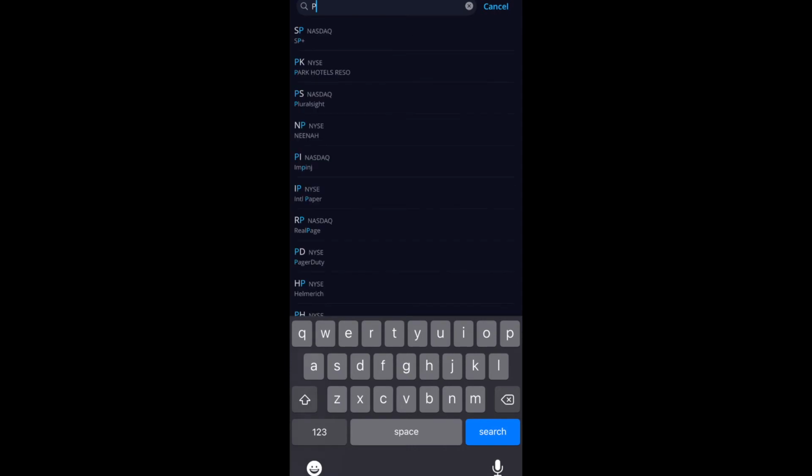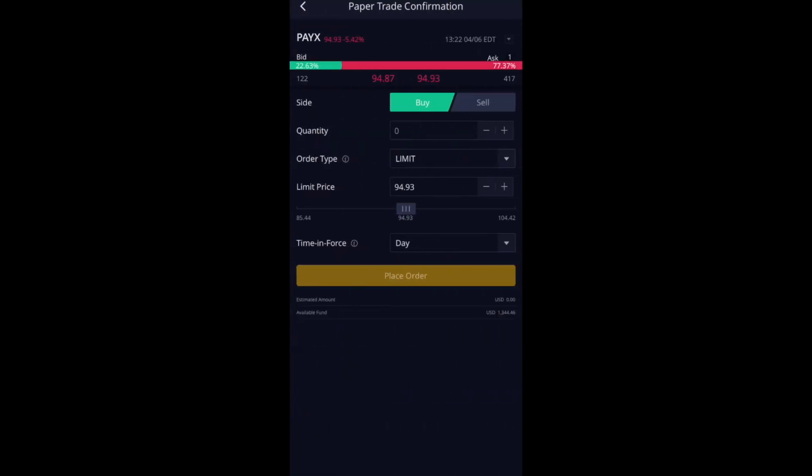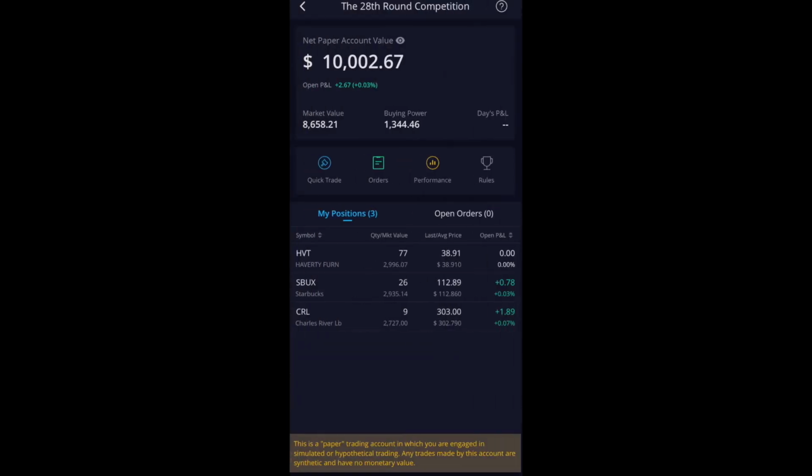And then the one that I'm looking at is PAYX. Again, I don't know anything about these companies. You should always do your research first before buying. I'm just doing this for demonstration again. Go and paper trade this one. And then quantity, I'm going to hit 11 and see. Actually, I'm going to go 13 right over here, and then do a market order on this one, and then place order. It's as simple as this, understanding how to just run through this platform and get a feel for it, and then back it out. And then I'm going to back this out, and then close this.